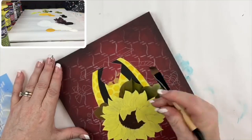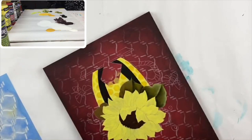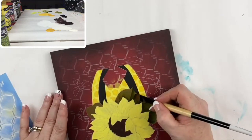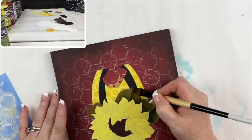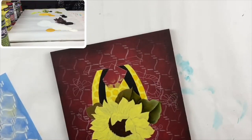It makes us all feel better that you have bad float days too. Oh yeah, some days it's just, nope. Some days you just can't seem to load a brush the way you want to. Some days, you know, the floating thing just doesn't work. But there's all kinds of little tricks and techniques that you can use to alleviate that.